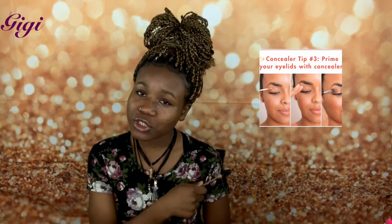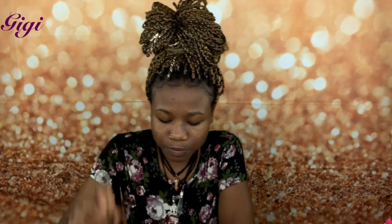Prime your eyelids with your concealer, so basically priming your eyelids is to get a very vibrant eyeshadow. If you're looking for a really vibrant eyeshadow and you know just putting it on your eyelids isn't gonna help, make sure you put a concealer. Make sure you put a lot too, especially depending on the intensity that you want. That's the amount that you're gonna put. You put a lot and you get a vibrant one. If you put little, you don't get that much.